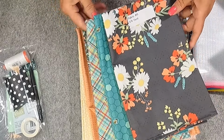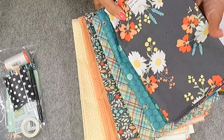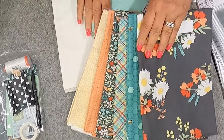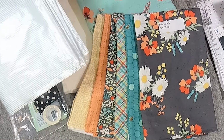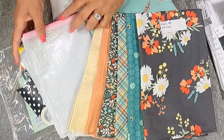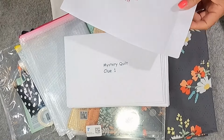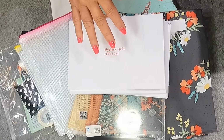And let's see. There's all my focal fabric. And then here's my background and my backing fabric. Here's my little notions goodie bag. Here are the 3 zipper bag folders. I've got 3 or 4. You will get the Flying Geese template and all 10 clues, including the instructions part that we just opened up, that just gives you general instructions and where you're going to put your samples. All that comes in this box.